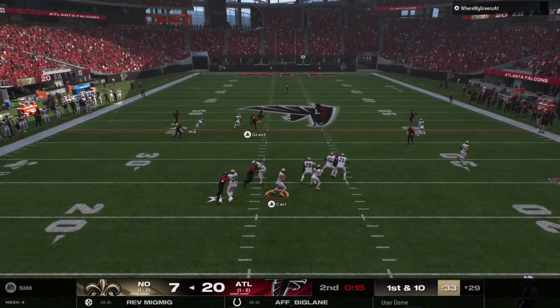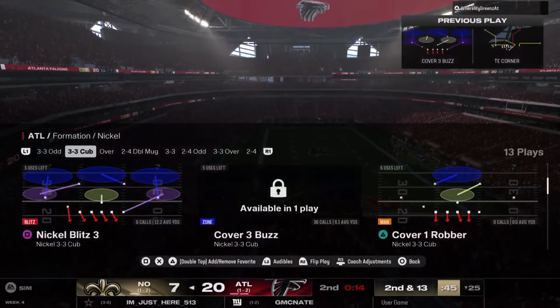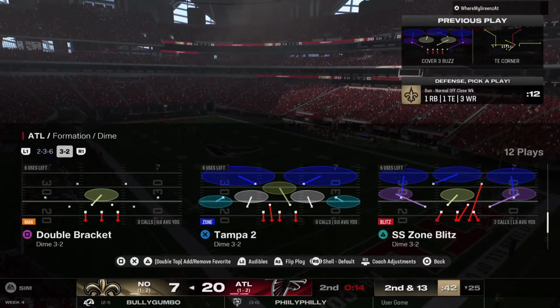Carr with it on 1st. The pocket isn't holding up. They're able to drop it. We have a timeout here, the 2nd one taken by New Orleans. And they still have one in their pocket for what's left of this half.